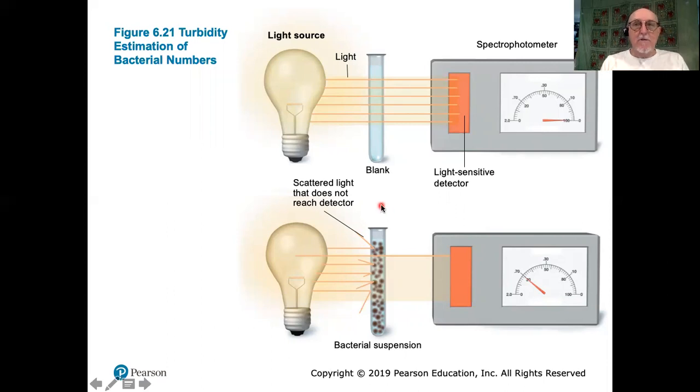The first thing to point out is that this is done in a special machine called a spectrophotometer. A spectrophotometer measures the strength of light, wavelengths of light. So we have a light source, we have a light sensor, and we introduce between them our tube, and we see how much light is actually absorbed by the tube. We zero the machine with a blank. So if we were doing a real count, we would zero with medium that was absolutely sterile, and we would set our machine to zero.